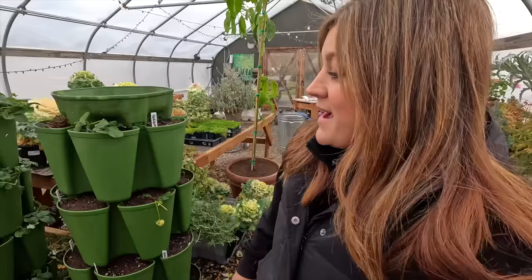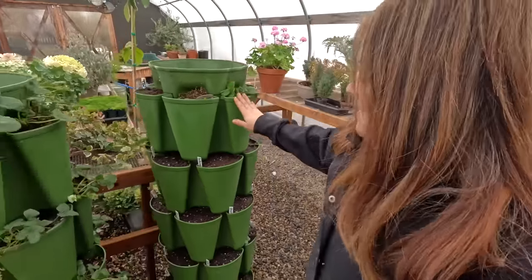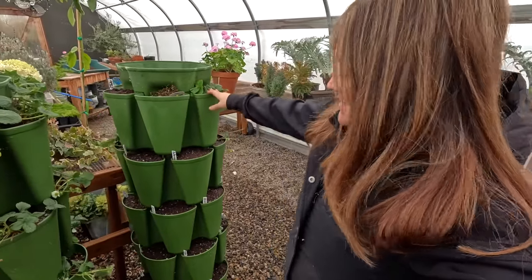I can't wait to come back out here in like 2 to 3 weeks time and show you guys what it looks like, because I'm sure we'll have a nice stand of seedlings in here, and it's just gonna be so much fun to have something fresh like that to look at.